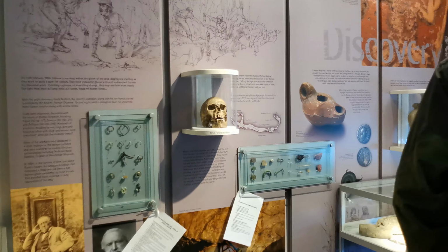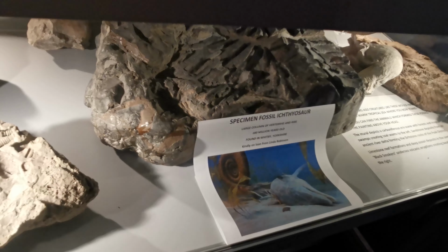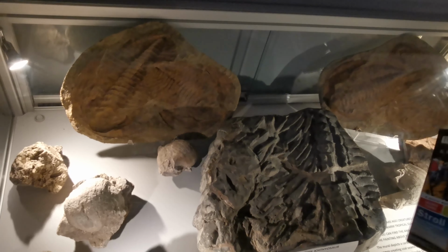What are fossils? Buxton. Amazing, isn't it?